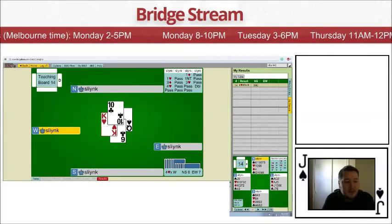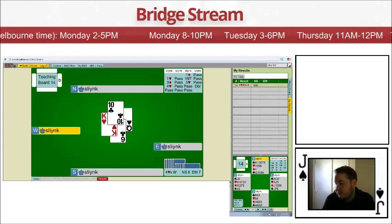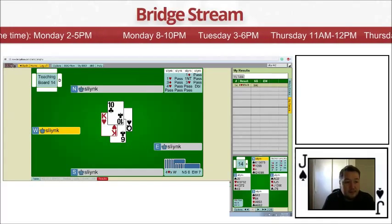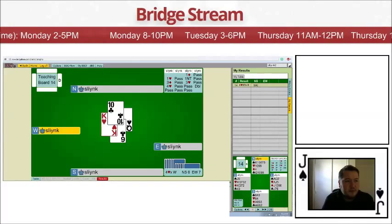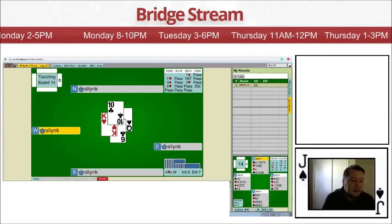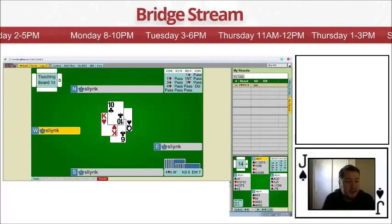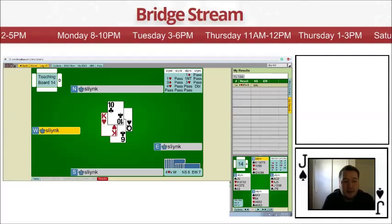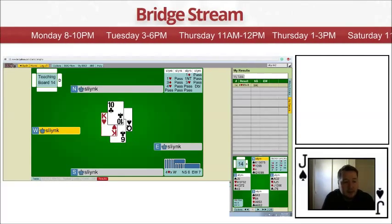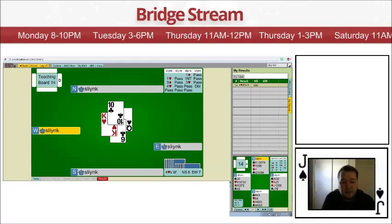So this was just a hand that came up from a local Victorian competition. But it was just a good inference from the bidding that partner will be able to ruff lots of diamonds. So you could risk a double and then try and know that you can give them ruffs.